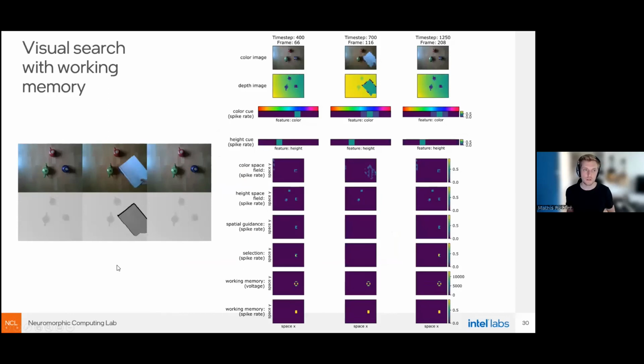Another result is that you can do working memory things with this. If over time you have a bunch of objects, you occlude one of them, and then it reappears. If you look for this blue object with the particular height, it picks out this object, I believe, and puts it into working memory. If you then occlude it, it cannot see it anymore, even though the paper is somewhat blue, but the height doesn't match because the paper is much higher than whatever this cup, I think it's a cup, was. But the peak is still there in working memory. And if you then relieve it from the occlusion, you get it back.